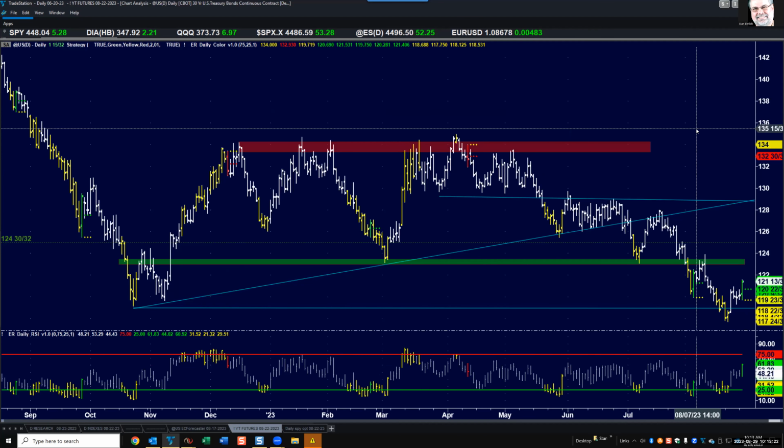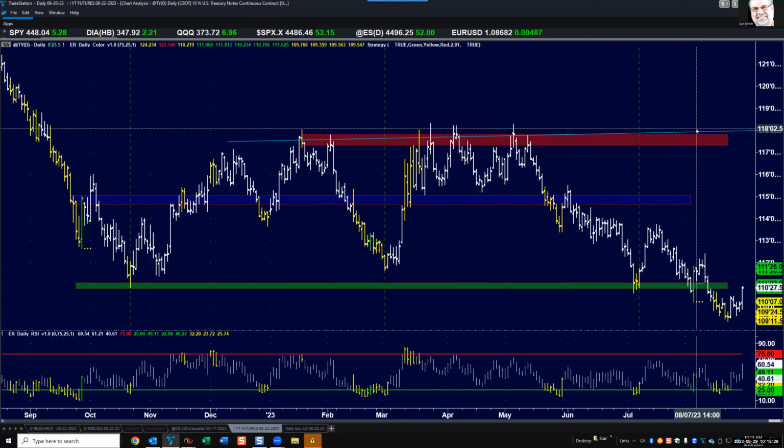Next, bonds. We talked about it, outside up day, looking bullish at this point. I'm expecting a rally up into resistance. The 10-year notes did not have a bullish reversal today, but it is a new high for a couple of weeks and is starting to get back into resistance. So I think we're going to rally some more.